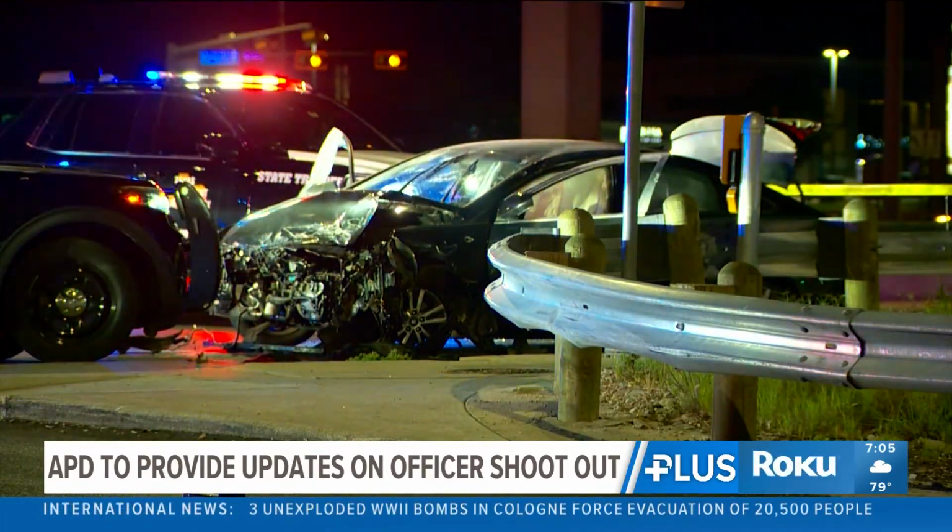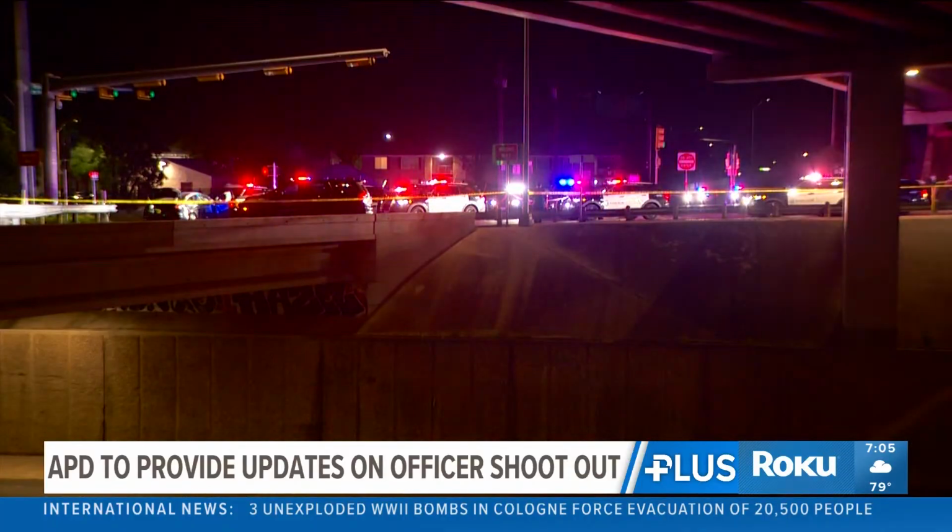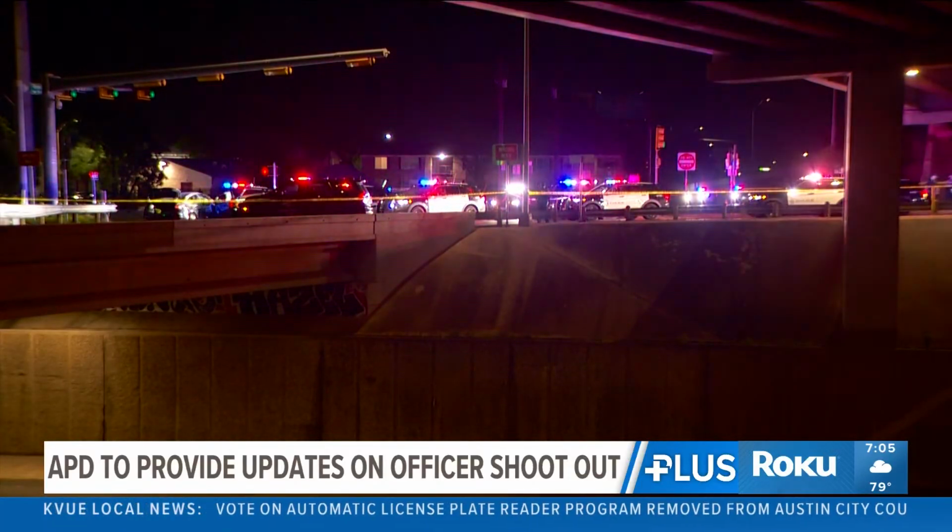One person in that car was taken to the hospital. Chief Davis says that suspect then tried to run away and shot at officers. That's when officers fired back. The suspect was taken to the hospital in police custody.